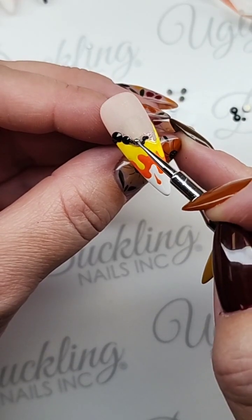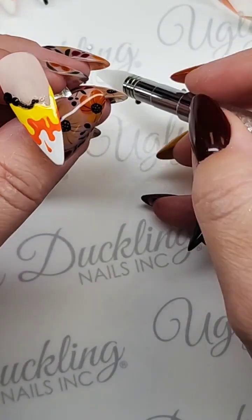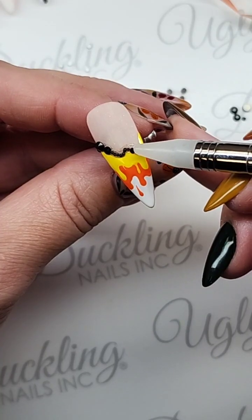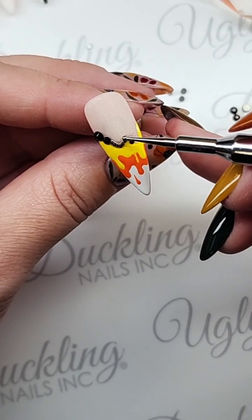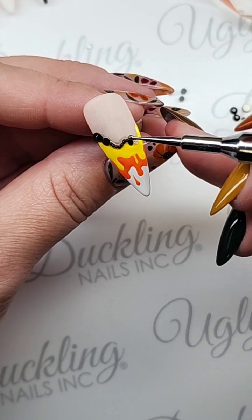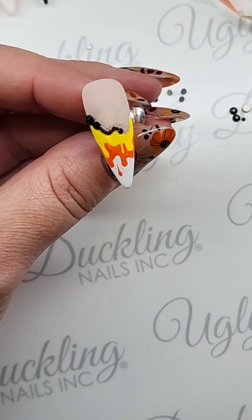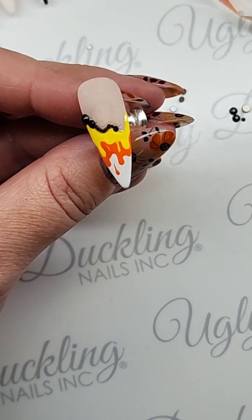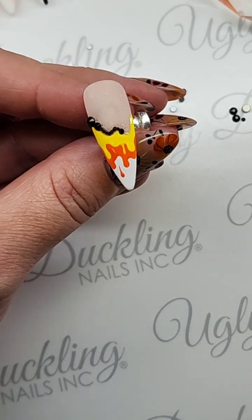So I'm just coming in with some caviar and I'm just following the yellow line that we created. I think it's time for another crystal moment, so let's go ahead, pop in an SS3 here. And the beautiful thing about Schtik It is you can manipulate your crystals and your caviar until you pop it in the lamp and cure it. So you can slide them around if you need to, get things situated, and make sure everything's good to go before you cure.